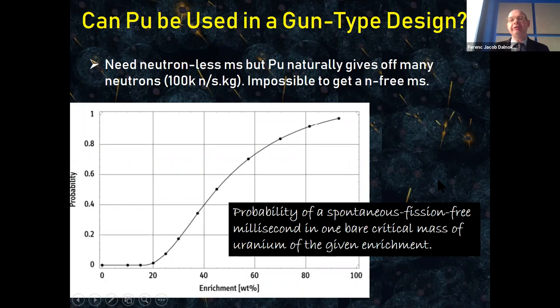So can plutonium be used in a gun-type design? Well, I already said no, but I didn't say why. The reason is that too many neutrons are given off from the material. If you assemble the amount of material in the amount of a critical mass, once you bring it together, there are just too many neutrons. Plutonium naturally gives off 100,000 neutrons per second per kilogram. So a lot of neutrons are already given off. So it's difficult, or impossible, to assemble it in a gun-type design where you take one piece and smash them together fast enough. You really need an implosion type design for this purpose.